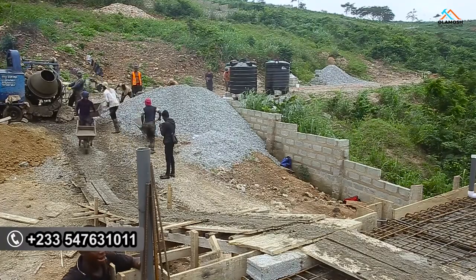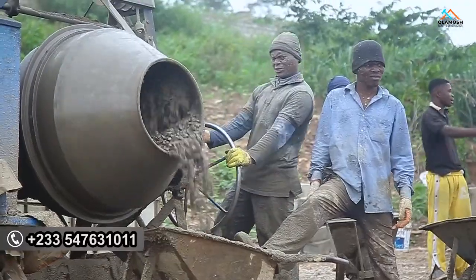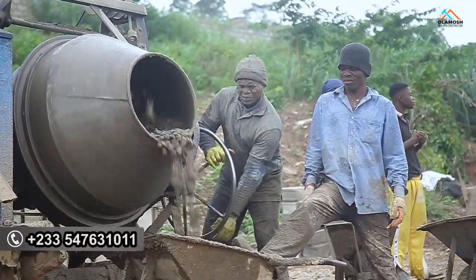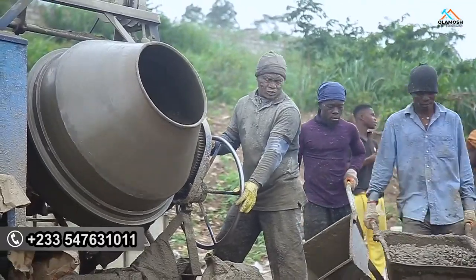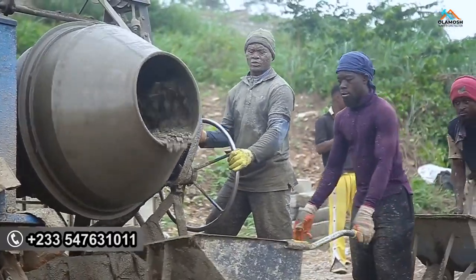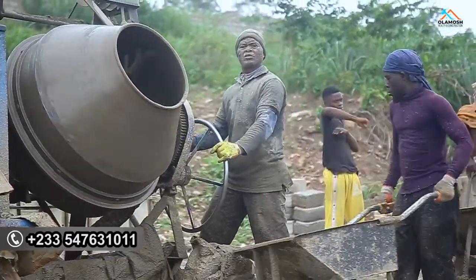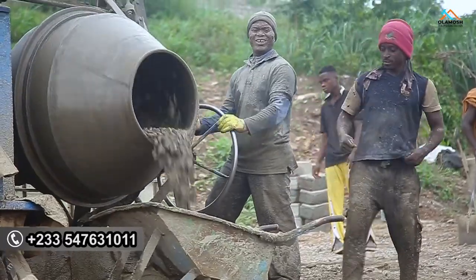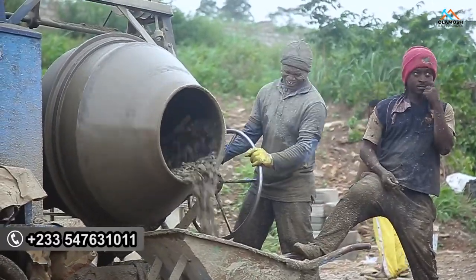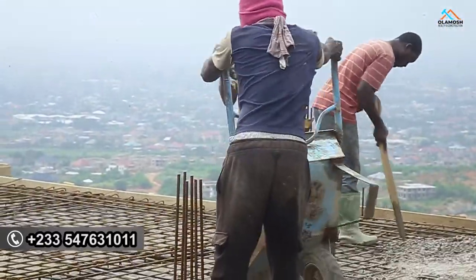So we started the concrete casting by first filling up the beams. We are putting more concrete into the beams, stocking the beams with concrete, pushing them. We couldn't get a vibrator, which would have made our work easier. As they are pouring the concrete into the beams, the concrete will settle and be well distributed across every angle of where we want the concrete to be.